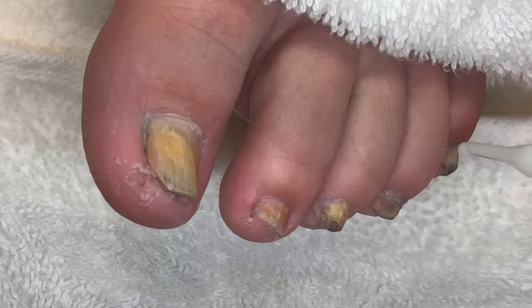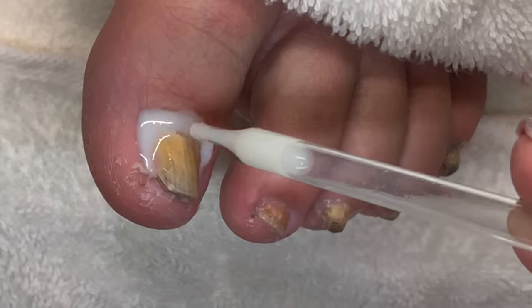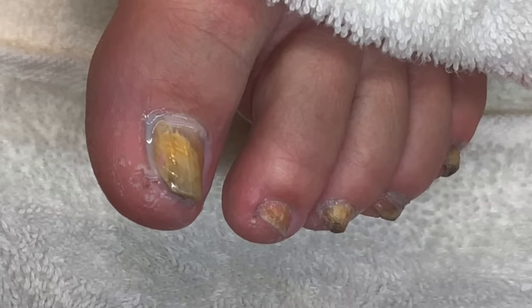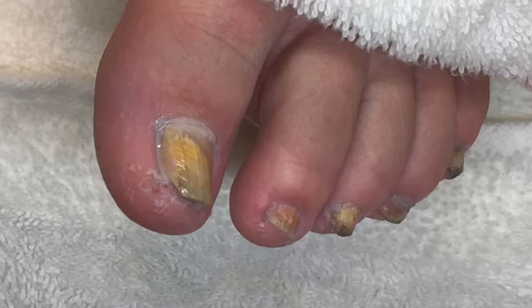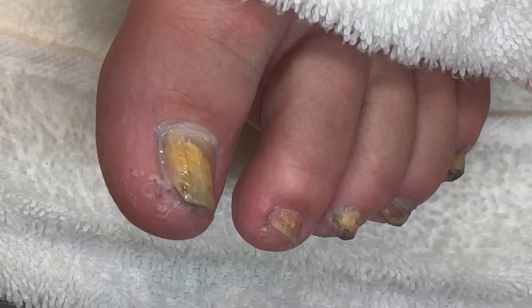It's a pretty important time saver to remember to apply the cuticle remover on the cuticles before you trim the toenails. This allows the cuticle remover to work while you're working on the nail plate, so you can remove all of that dead skin really easily.